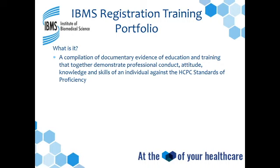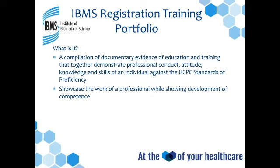So you'll compile lots of different documentary evidence, lots of different examples that demonstrate how you are showing that you are competent in those standards of proficiency. And one of the things that's good about the portfolio, as well as enabling you to register as a biomedical scientist, as long as you've done the right degree programme as well, it also allows you to showcase the work that you've done while you've been doing your training or while you've been on your placement.